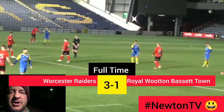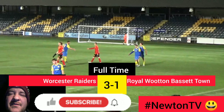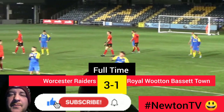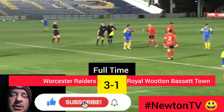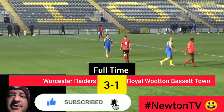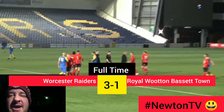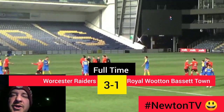So that's full time. Worcester Raiders 3, Royal Wootton Bassett Town 1. Great game of football. Very even opening, but Worcester Raiders broke the deadlock with that absolutely incredible strike. What was he, 25, 30 yards out from the corner of the area? Absolute rocket into the back of the net. Absolute ripper. 1-0 at the interval.